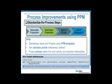Again, I mentioned that we wanted to standardize our process steps. We had looked closely at the process, and we broke it down into 4 key steps. We have what we refer to as the delivery preparation. We're preparing to make a submission. Then we do a final submission preparation. That is, we assemble all the appropriate documentation that needs to be submitted to an agency, and we put it into the proper format so that we can then submit it to the agency in the format they expect. We then have a step for agency review.